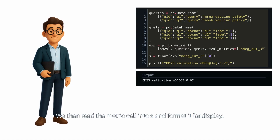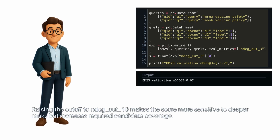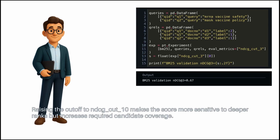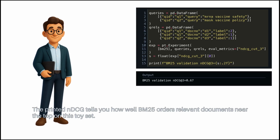We then read the metric cell into s and format it for display. Raising the cutoff to nDCG cut 10 makes the score more sensitive to deeper ranks, but increases required candidate coverage. The printed nDCG tells you how well BM25 orders relevant documents near the top on this toy set.